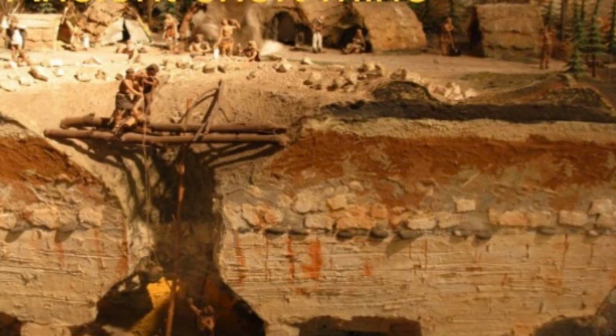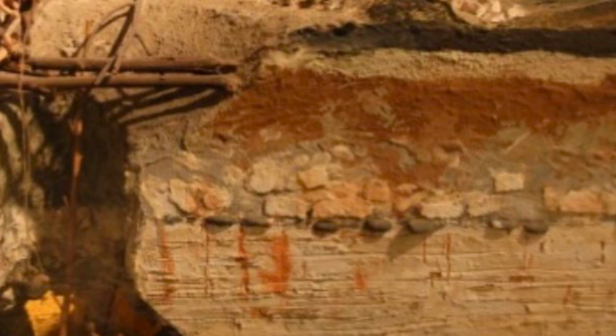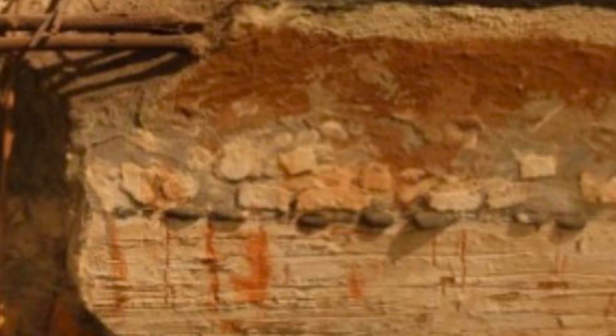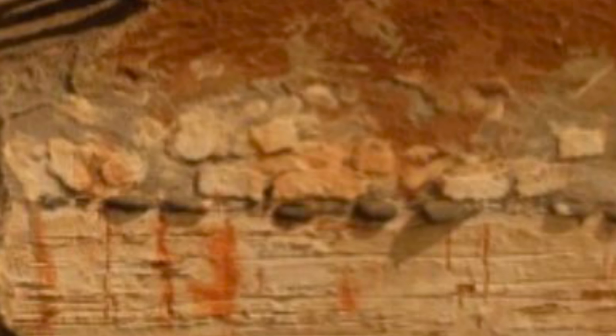Here's a drawing of an ancient chert mine in England. The light-colored material is chalk, which is a form of limestone. And in that chalk are layers of black chert. It was absolutely so valuable to these Paleolithic and Mesolithic peoples.